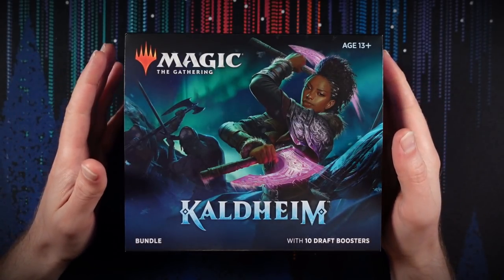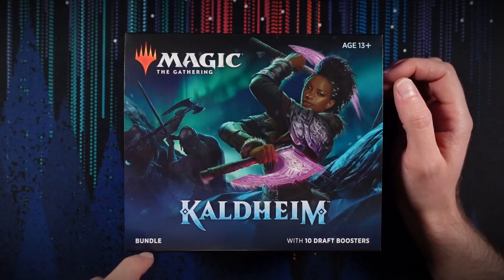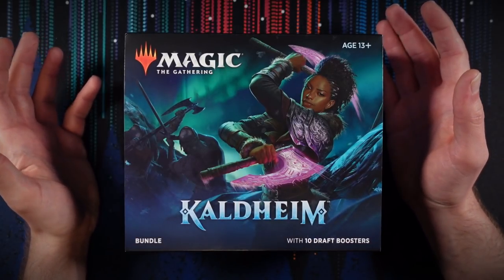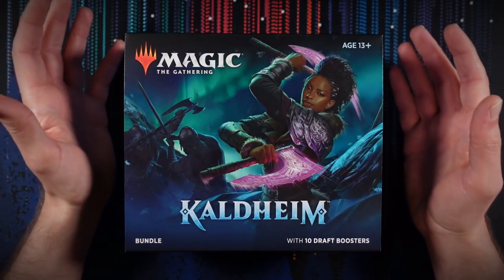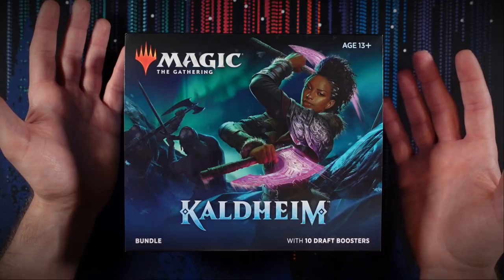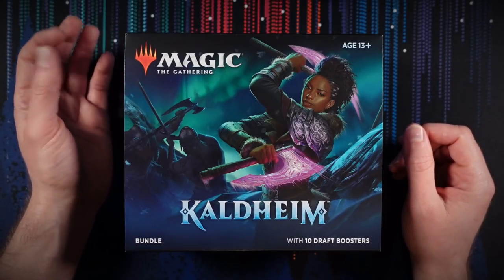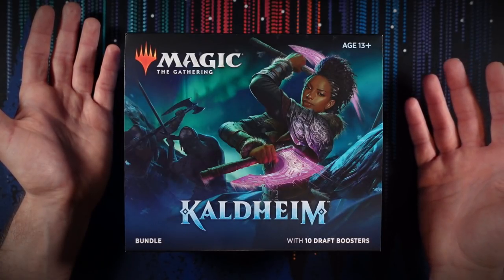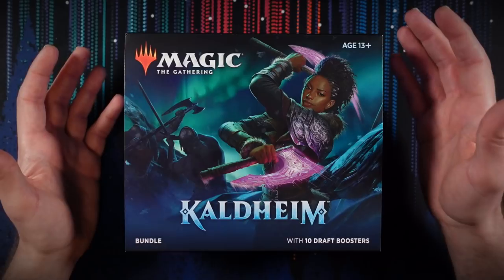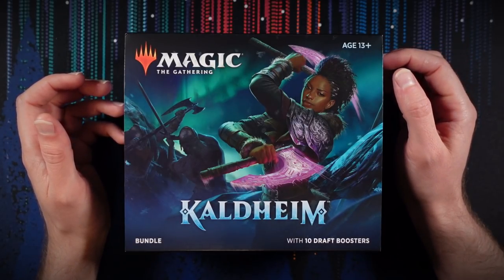Kaldheim is the new set from Magic the Gathering that came out last week as of the time of recording. And the bundle, they used to call these fat packs, now they're called bundles. And at least I think it contains a variety of items, like some deck boxes, a collection box, like a little insert with some lore and stuff, a d20, like a Spindown life counter, and of course cards, like 10 booster packs, and maybe some lands as well. I'm not even sure anymore what the bundle contains, so we'll flip it over in a second. I think it'll show on the back what's inside. Maybe it's changed since I last got one of these, because again, it's been a while.